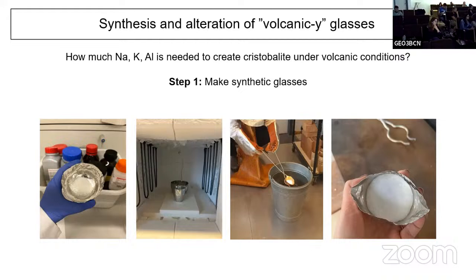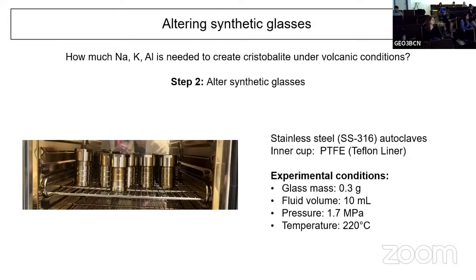So here we have some pictures of the glass synthesis, in which she mixes oxide powders, melts them, grinds them, remelts them, grinds them, remelts them to get a homogeneous starting glass that is non-crystalline. What she then does with that glass, so really an amorphous material, is place it in these little autoclaves. These are little stainless steel autoclaves that have an inner cup of Teflon in them so that liquid and solid don't react with the steel itself.